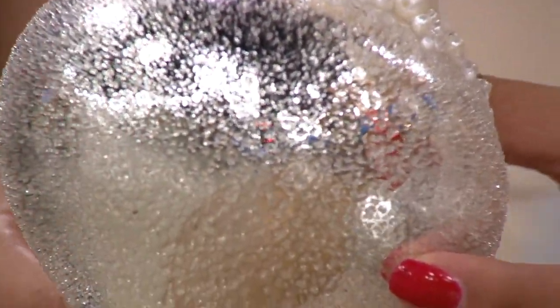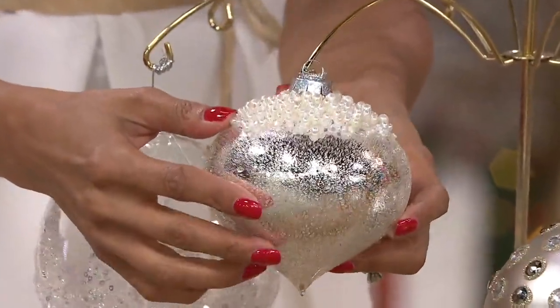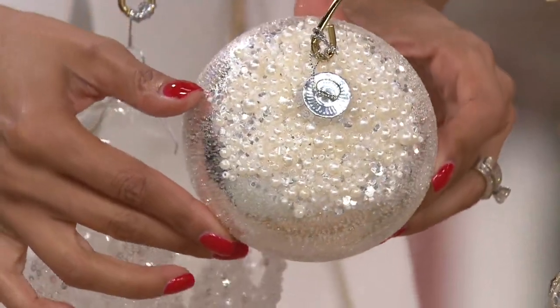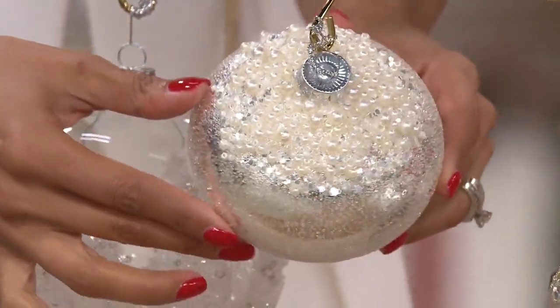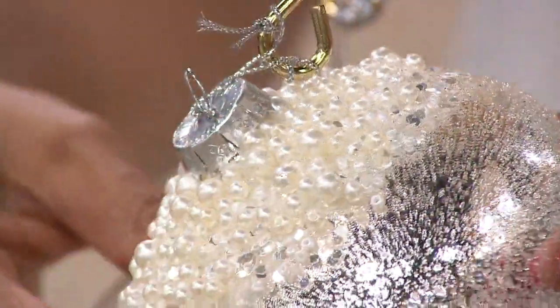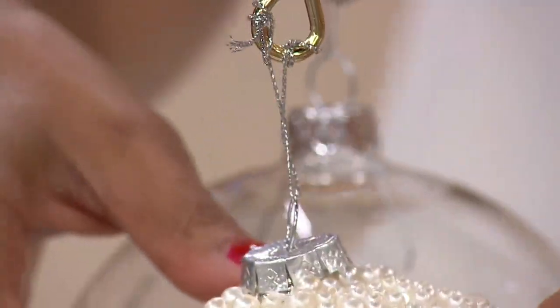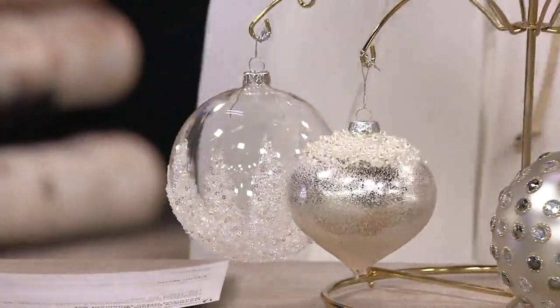And by the way, I love that every piece is in and of itself art. Each one has a different texture, a different feel. But when you bring them together as a collection, you can tell that they go together. Absolutely, and that's the hardest part for us to do normally when you're trying to decorate a tree.